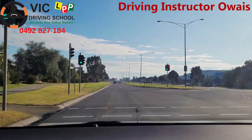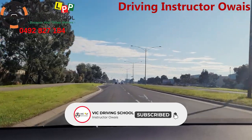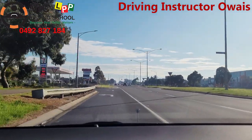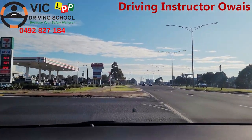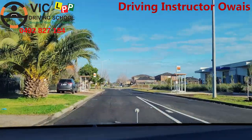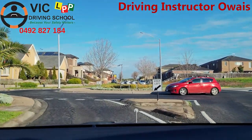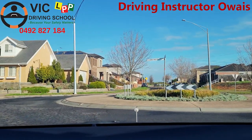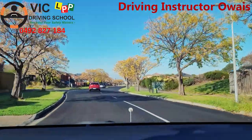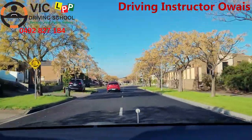At the next street, turn left, please. Next roundabout, turn left. I didn't need to put an indicator this way. Before three houses or 50 meters, you can put an indicator. It's okay. I was going left, so did I have to? Yeah. Because we are approaching a roundabout.